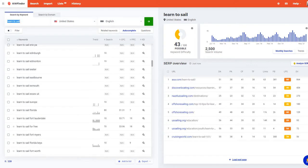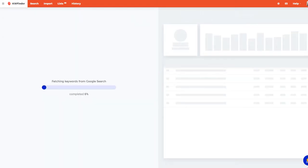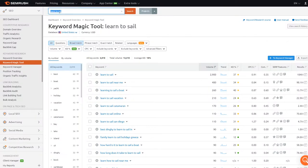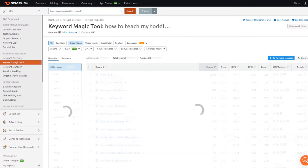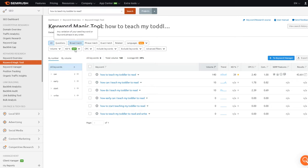Okay, so the next one, how to teach my toddler to read. How to teach my toddler to read, question mark, and we're going to copy that. Oh, I'm also doing auto suggest, I mean, Google auto suggest. Oops, I forgot to take it off that tab. It's okay. So we got broad match. What have I done wrong here? I suppose it is a long term, right? It's quite a long phrase.